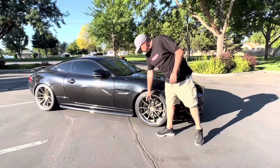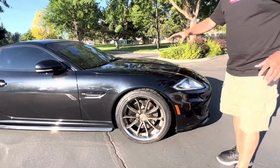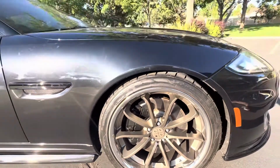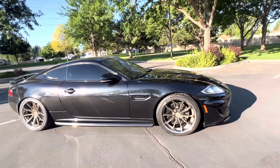One thing I forgot to mention is Individual Creations went through and they painted all of the calipers black for us for now, just to get them through to the show. My goal is to eventually get them powder coated red to make them really stand out against the bronze wheels. I think it'll look really sharp.